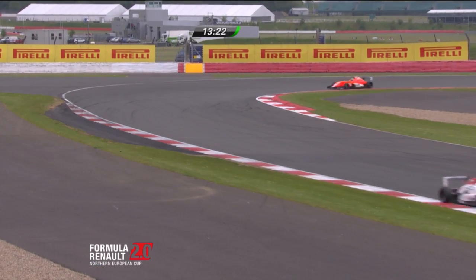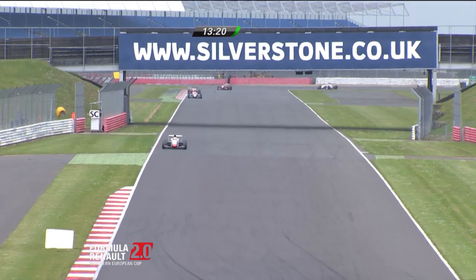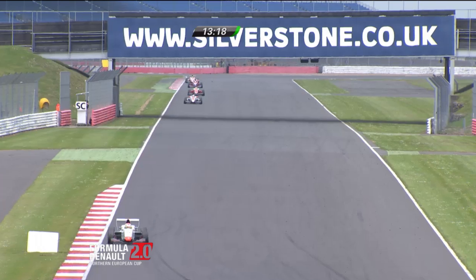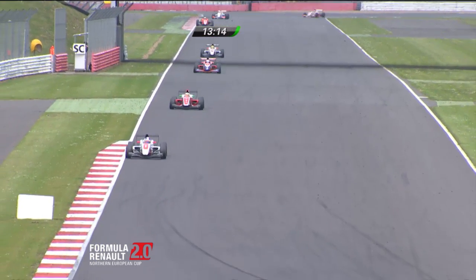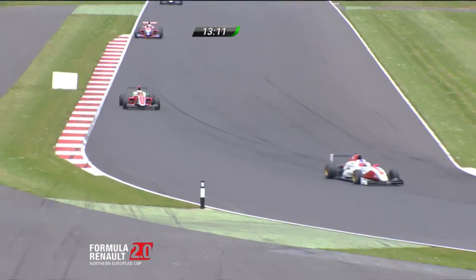Behind him, though, the gaps are opening up a little bit now, aren't they? So Sasahara looking a bit more secure in second place, or is he? Because coming onto Wellington Straight, Callan O'Keefe is doing his best to stay with him. Down they come into the left at Brooklands.